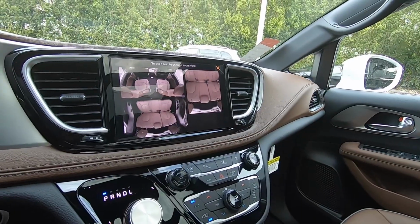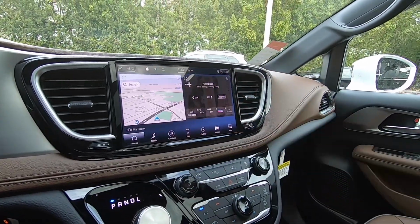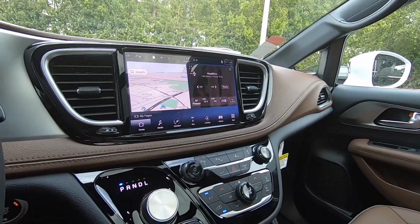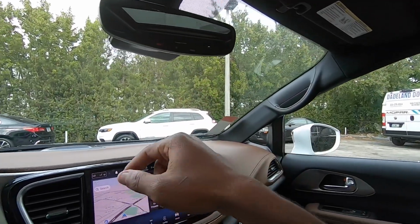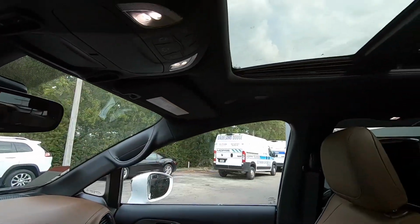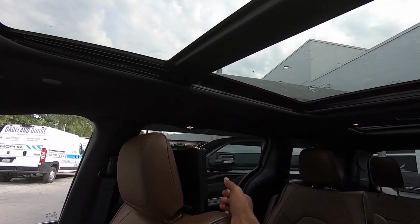I know Honda offers kind of the same thing, but I do like the fan cam there, just in case you want to watch your kids in the second and third row. I don't want to use that convex mirror, I just use the fan cam like I mentioned. This does have this massive panoramic sunroof, but there's this bar that does cut into the panoramic sunroof, but it still lets a lot of light into this cabin.